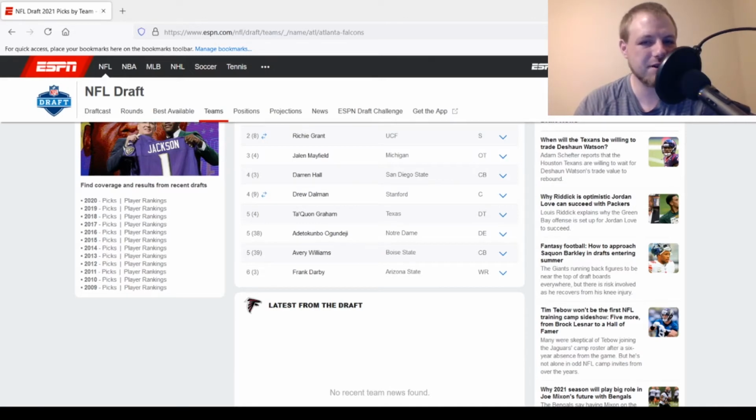And then the 5th round, they went with Tyquan Graham out of Texas, defensive lineman. Kind of similar to Marlon Davidson, who they drafted last year, can kind of play on the edge, but also play inside, kind of a tweener in between. So it'd be real interesting to see how they use him. Probably a rotational piece nonetheless. I thought maybe he was like a 6th, 7th round pick. So this is a C grade for me as well. They really did need to address that defensive line though.